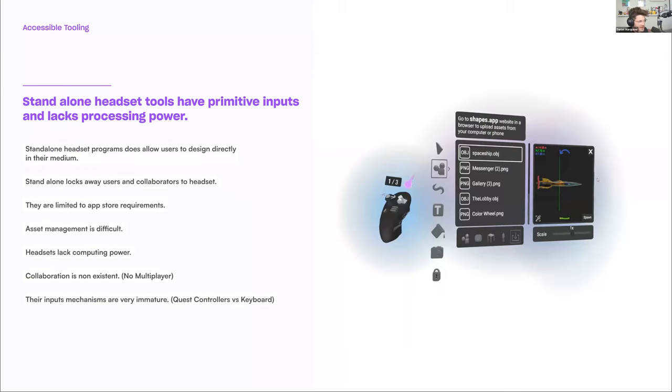And then there are standalone headset tools. Now, standalone headsets are really cool because they allow people to design within their medium. However, right now, the inputs for standalone headsets, like the controller and so on, are very primitive and not very robust.